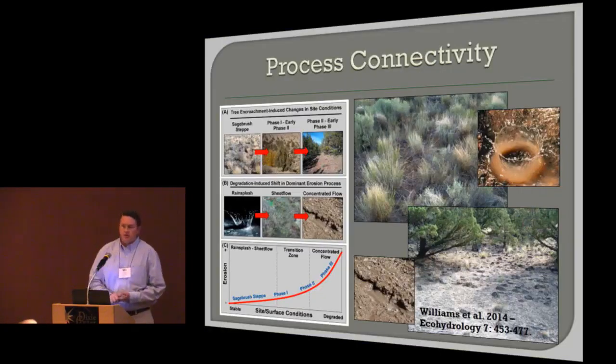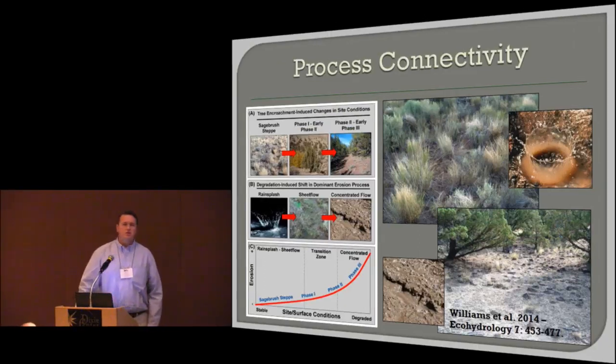So a good place to start anytime you're talking about hydrology and erosion processes is to think about these things in the context of process connectivity and spatial scales, because different processes are in play at different spatial scales. And this is just a conceptual model that we had in one of our papers in 2014. This conceptual model was really aimed at looking at changes in vegetation with woodland encroachment as you progress from the upper left in the sagebrush steppe figure to the far right, sort of a late succession woodland site. There's some very different structure to the vegetation, and that strongly influences hydrology and erosion processes, as you can see in the graphic there.